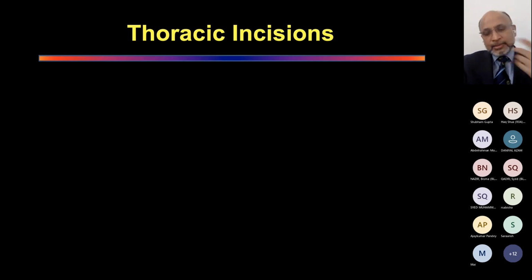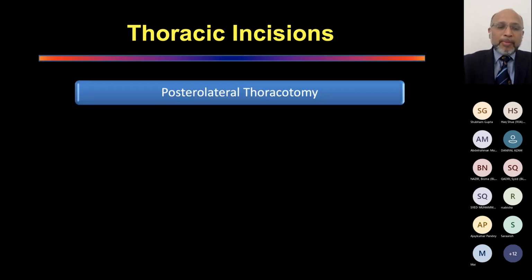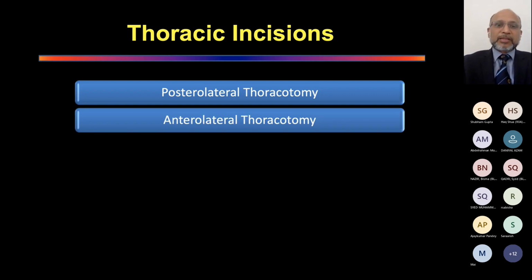Okay. So what are the incisions that you will see in thoracic surgery with respect to the anatomy of the chest wall? So the commonest incision on a chest wall is posterolateral thoracotomy, something that comes from the back and comes to the lateral side. Okay, so posterolateral. Most thoracic surgery can be easily done with posterolateral thoracotomy, and I'll show you in more detail what I mean by that.